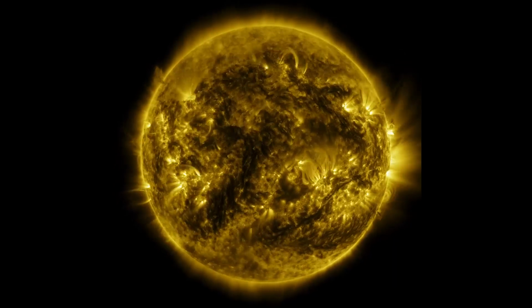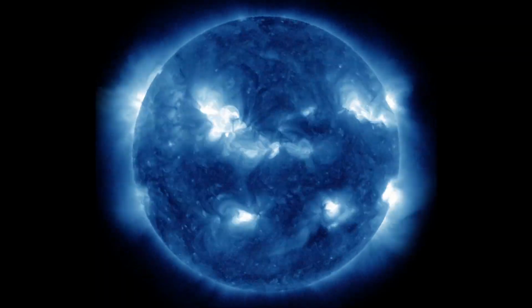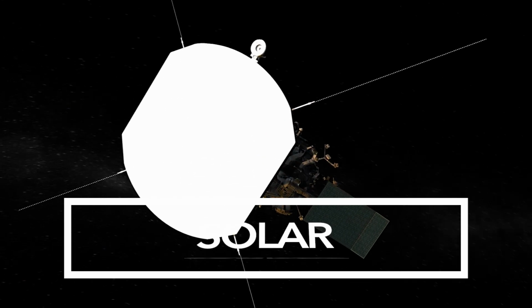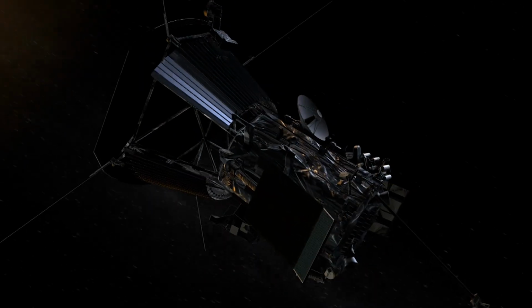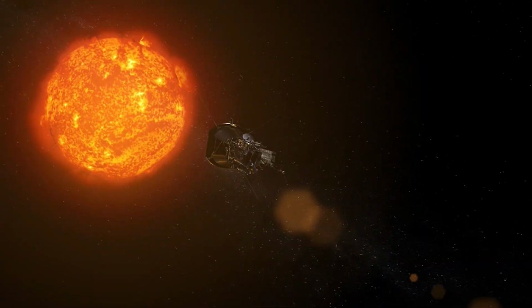Why does NASA send missions to the sun? Because the sun is the most important thing in our solar system. The sun generates light, but also a tremendous amount of energy, and it sends all of this material to us here on Earth. And so we live in the extended atmosphere of the sun. We've looked at the sun in every different wavelength, but recently, NASA launched the Parker Solar Probe, which is a daring mission to go into the very atmosphere, the very heart of the atmosphere of the sun.